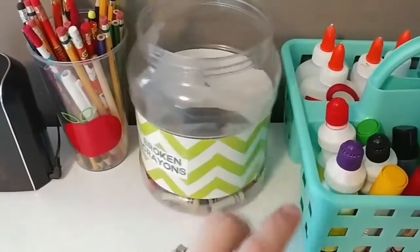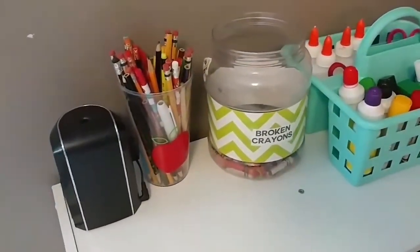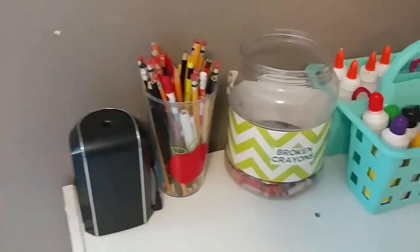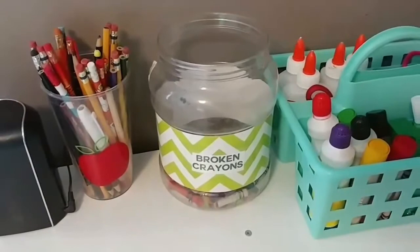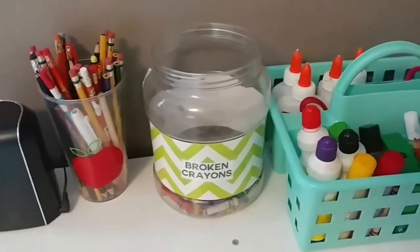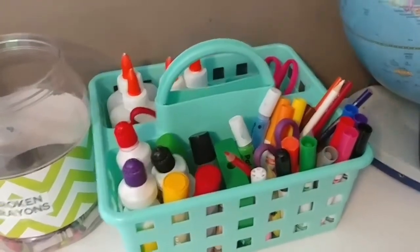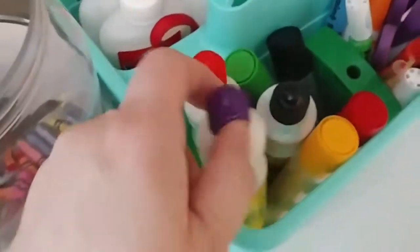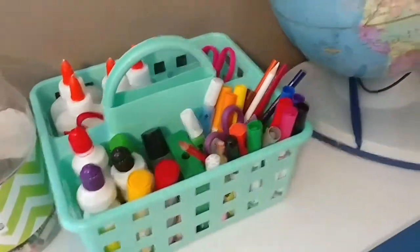I told them, because I was really tired of finding them in our crayons. I was tired of finding them on the floor. And I told them if they would put them in here, we would melt them down and do a project. So we made a bucket for that. And then this keeps all their markers, crayons, glue, scissors, dot to dot markers, and things like that in there.